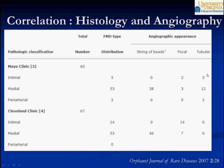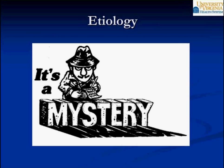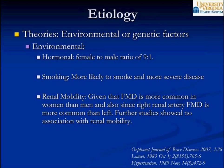What causes FMD? This is unfortunately still a mystery. We still don't know what truly causes FMD. There are some hypotheses though, and some of these are related to the fact that this is seen more in women than in men. In fact, the ratio is 9:1. And so we suspect there is some hormonal cause for women being more likely to have this disease.